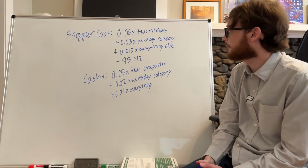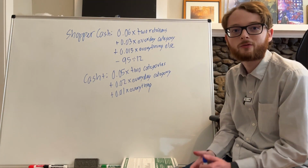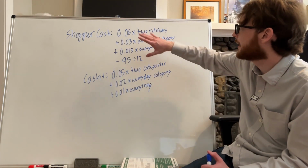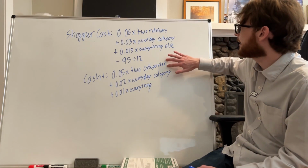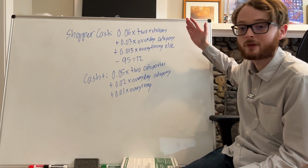So what do we do with this? This is a lot to look at, and we should make things simpler just to get an idea of what our break-even point will be, when it starts to become worth it to pay the annual fee. The simplification I'm going to make is to treat 2 categories and 2 retailers as basically the same thing. Again, this is my approach.